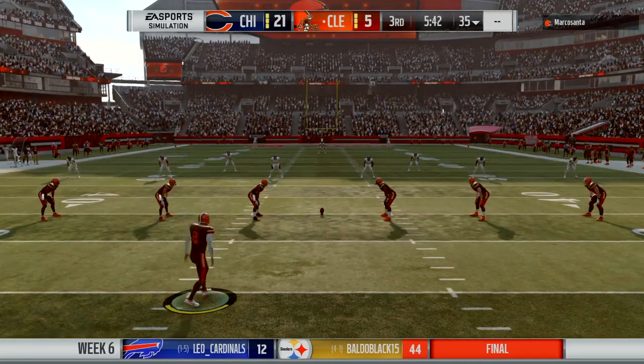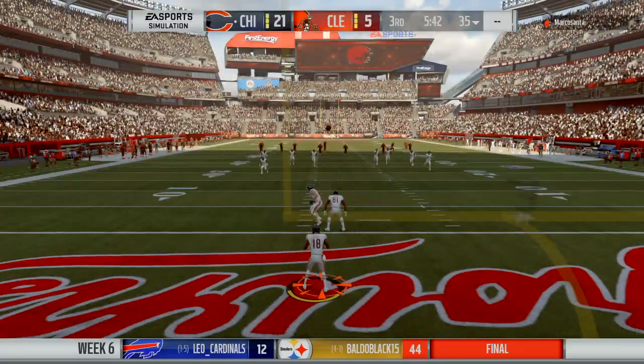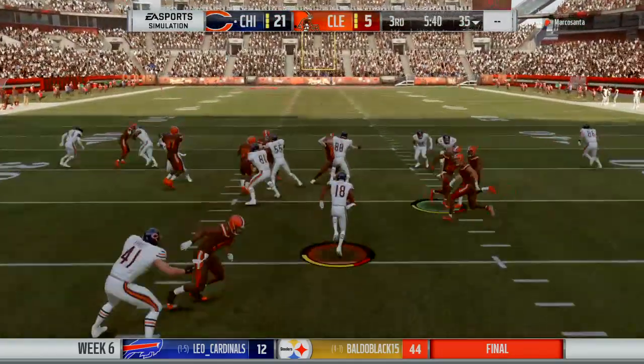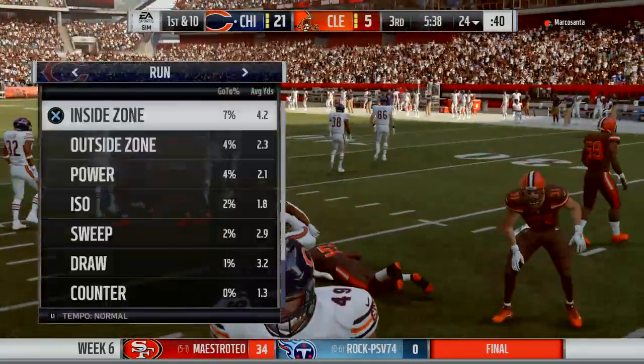I like his poise. I like his confidence, his belief in himself. Sometimes when you miss that first one, you'll see a lot of guys sag and they can't make the next one. Not in this case. Stepped right up like a pro. They'll bring it back to just about the 25. Call it the 24-yard line.